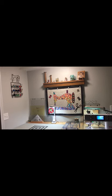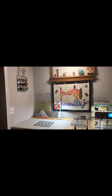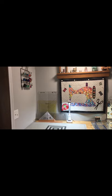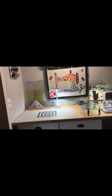This is Cheryl Secord, and this is the sewing corner in the family room in our basement. I bought a cabinet last year to put a butcher block on top of it for my sewing area, and the height has worked out really well for me.